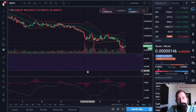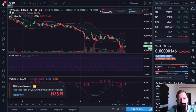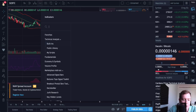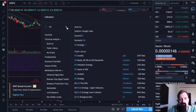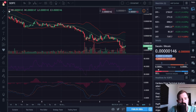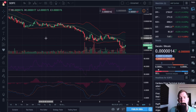Now you may see all these lines on the chart, the RSI, the MACD, the Bollinger Bands. You don't have to have these, but it does help. If you want to add them, you just come up here to indicators. Click on that. You can type MACD and add the MACD. You can add the RSI, relative strength index, for overbought and oversold, and you can add the Bollinger Bands and the moving average. My RSI is set to 30 and 70, and my Bollinger Bands, I believe, are 25 close too. So they're pretty standard settings.